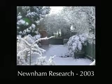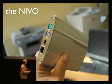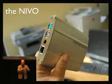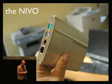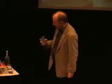And the first thing we made was this thing, which we call a NIVO. And NIVO stands for Network In, Video Out. And basically, this is what we were talking about. This is a network adapter for displays. And if you feel too geeky carrying one around, you can pretend it's something else. It's nice and solid state. It uses about 2 watts or something. And we started building these things and experimenting with them.